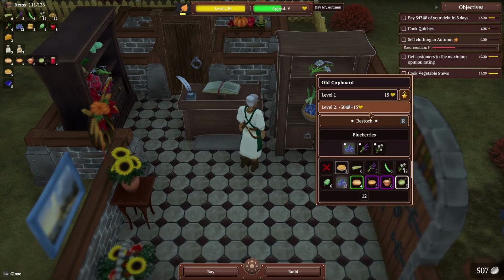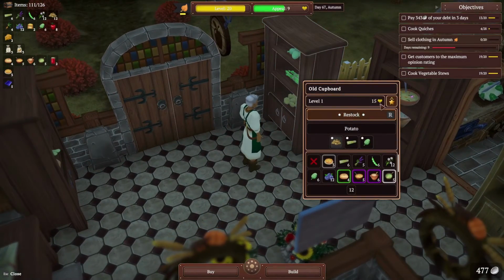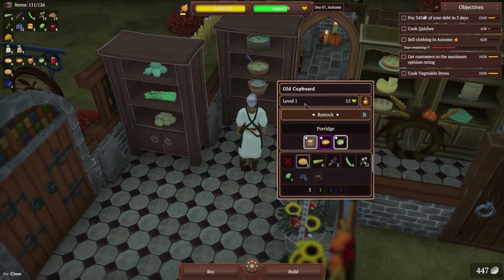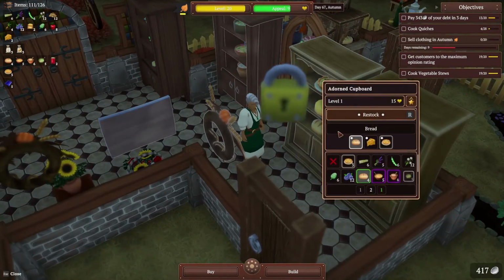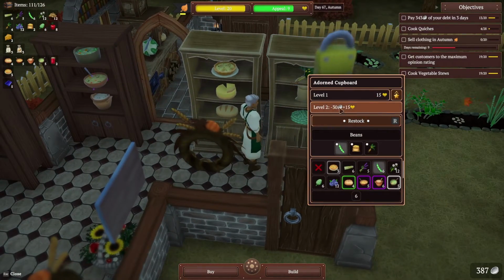Let's do that for this one as well. That's 30 for extra 15 appeal. Yeah, nothing kind of happens with those. We are increasing our appeal, I suppose. Right, and level up that one. Thank you. And level up that one as well. So minus 30. Yeah, we'll do all of them for now. I assume that if we do sell them, we get the money back now. So, okay, and upgrade that, and there we go.